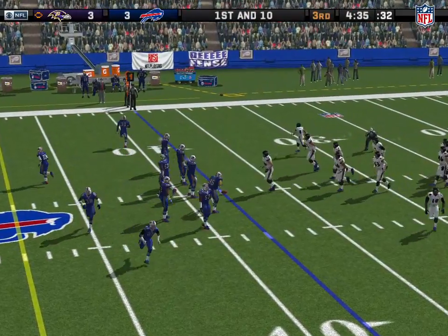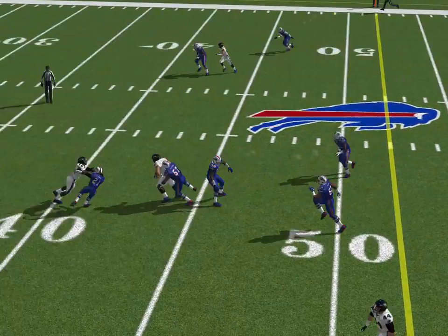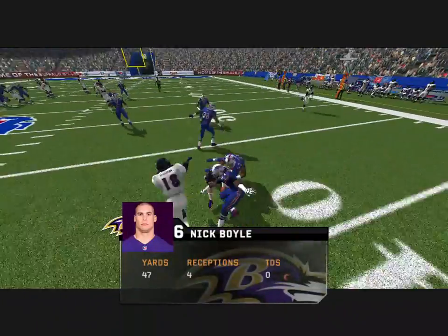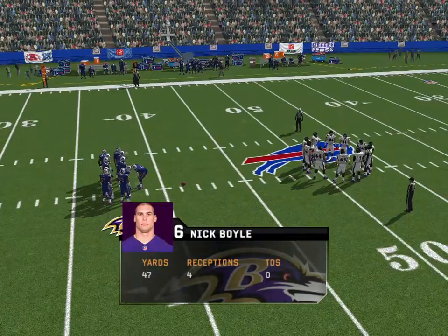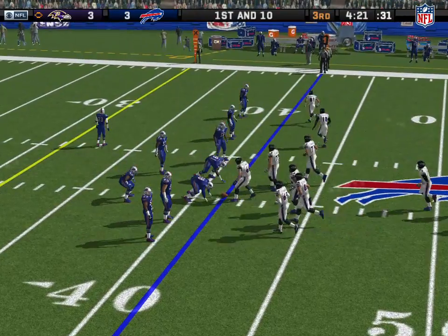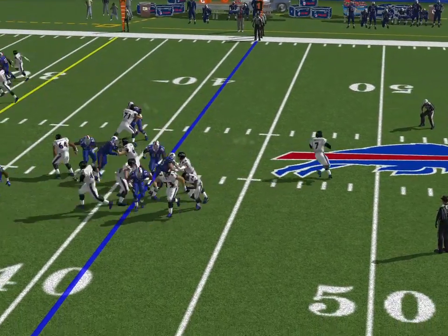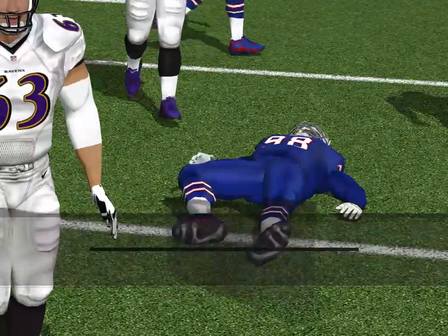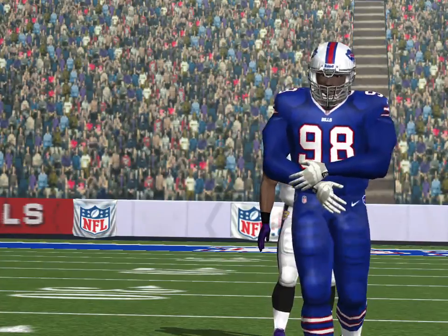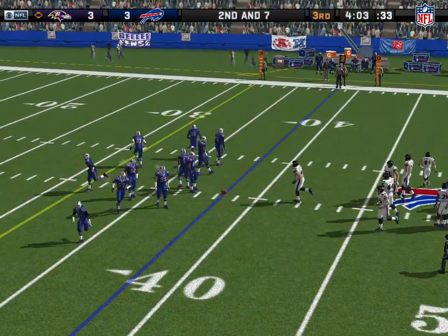First and 10, ball on the 38-yard line. Throws it. This one will be spotted at the 41. He comes up to make the play at the 38-yard line. Second and seven coming up here. Ball on the 38-yard line.